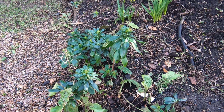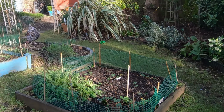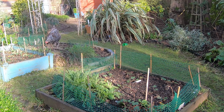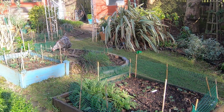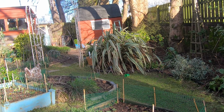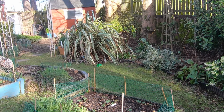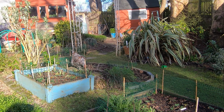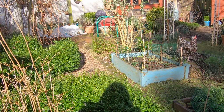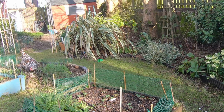I spent so much time taking this garden from what it was previously, which was basically just grass, to what it is now. I'm not saying it's fantastic now, but it's a bit better than just having plain grass, and that's literally everything from the ground up I was instrumental in putting in. But there's a long way to go.